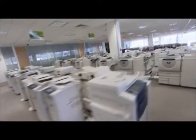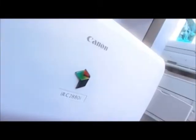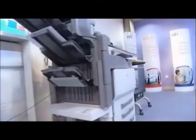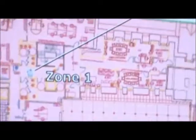We typically find that a percentage of the fleet will be multi-vendor product. So along with Xerox, we could be dealing with HP, Lexmark, Canon, Ricoh. We then move into the next phase of the process, design. We or our partners agree with the customer the right blend of new and retained devices to enable the most efficient and cost-effective print environment.